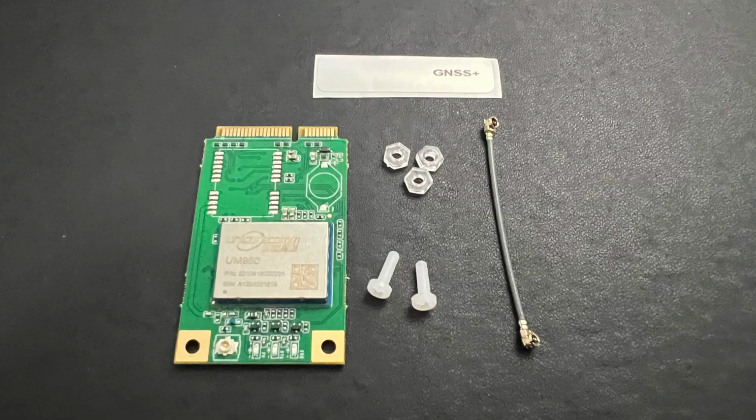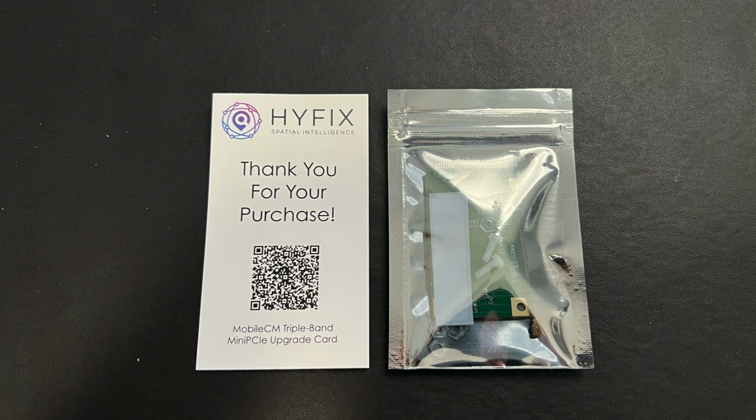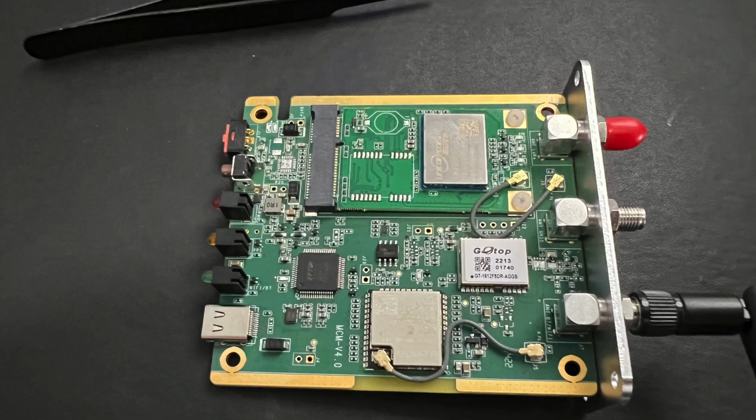Next, I want to touch on a few issues I had with the installation of my triple band upgrade card. Now, the installation was relatively straightforward. They included a QR code with detailed instructions. Now, the first issue I had was it took me a good 10 minutes on one of the steps.